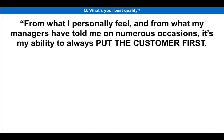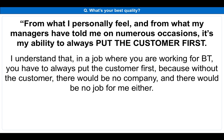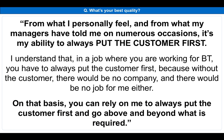Here we go. From what I personally feel and from what my managers have told me on numerous occasions in the past, it's my ability to always put the customer first. I understand that in a job where you are working for BT, you have to always put the customer first because without the customer, there would be no company and there would be no job for me either. On that basis, you can rely on me to always put the customer first and go above and beyond what is required. Now, what you're doing with that quality is you are aligning it to BT's mission statement, which I feel is very important.